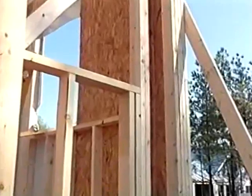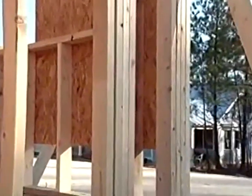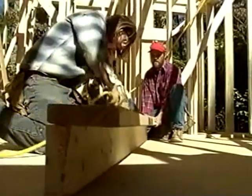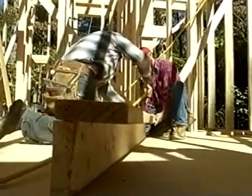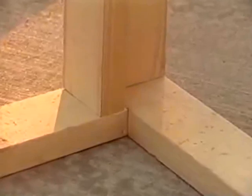In typical framing, 3 studs come together, back to back to form a corner. Not only is this overkill, it also makes these corners impossible to insulate. One solution to this problem is to install 2 stud corners, sometimes known as California corners. There's no sacrifice of strength using this technique because corners only bear half the load of a wall stud.